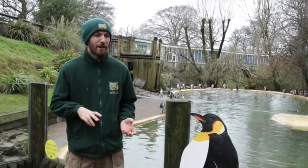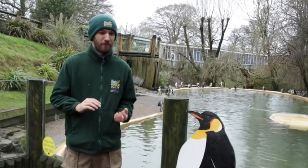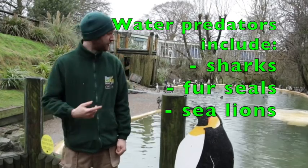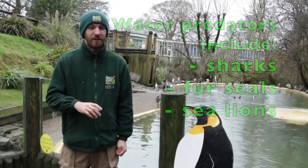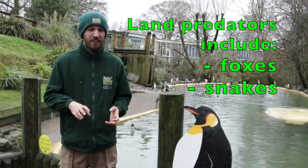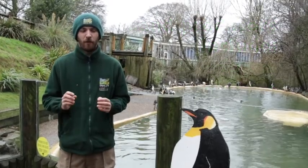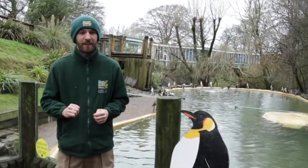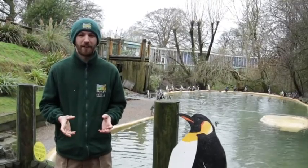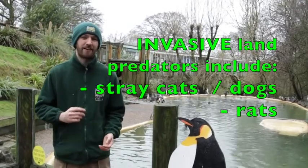Now, as cute and cuddly as our penguins are, not everything thinks the same. So, they're actually not top of their food chain. Sharks, fur seals, and even sea lions like the ones we have at the zoo would see these guys as a tasty snack. Now, unfortunately, they don't have much luck on land either, where their chicks and even their eggs will be taken by foxes and snakes. Even further, we have introduced some non-native, also known as invasive species, which also prey on their chicks and eggs. Things like stray cats, stray dogs, and even rats will take these penguins.